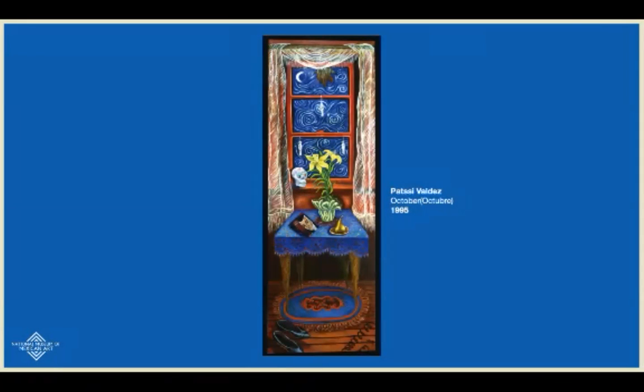This first beautiful painting is done by Patssi Valdez. Patssi Valdez is an artist who grew up in East Los Angeles. She was the only Chicana, the only woman in the performance group of ASCO. ASCO was a collective of Chicanos, of Mexican-American artists who were part of the Mexican-American art movement, better known as the Chicano art movement, which became very political.